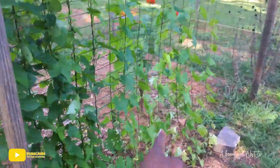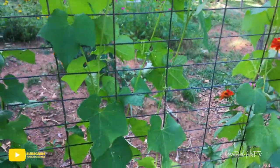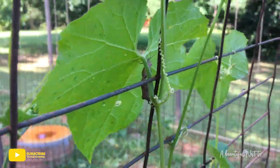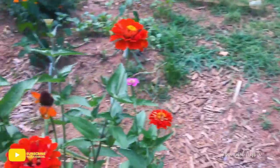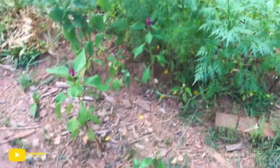This is the loofah, and when we came back, I saw the loofah on here. Let's see if I can find one for you guys. That's the little loofah for me. And stink bugs. You see those? Gotta get those out of here. They're mating. Let's go around here and check out the onions. I need to pull those up.